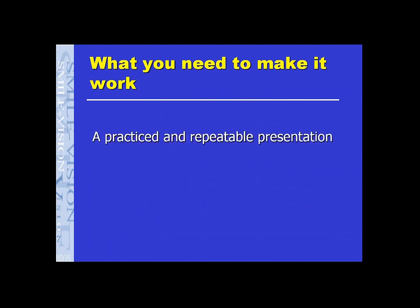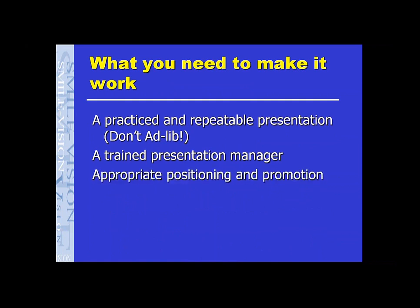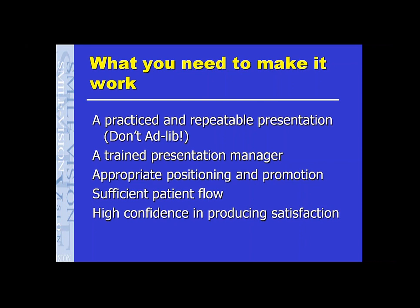So what do you need to make all this work? Well, you need to have a practiced and repeatable case presentation system. You need someone to work with the doctor on this. Some team member who's interested in presentation and sales, who'll take the time and is allowed the time to work with the doctor in implementing the sales system. Appropriate positioning and promotion is necessary. Sufficient patient flow is a must. If you don't have enough people coming into the office or you're not seeing enough people, you're not going to be able to strike the odds that are necessary to present properly. And then finally, you need high confidence in what you're doing.